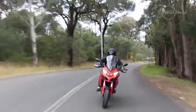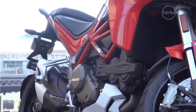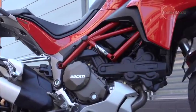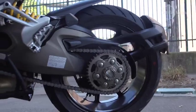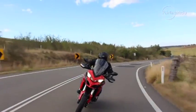The engine boasts Ducati's new desmodromic variable timing function. Essentially, adjustable camshafts operated by oil pressure facilitate separate valve timing for both high rev and low rev running. The upshot being that the engine performs more smoothly and efficiently across the rev spectrum.